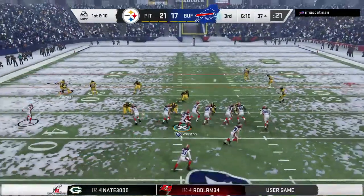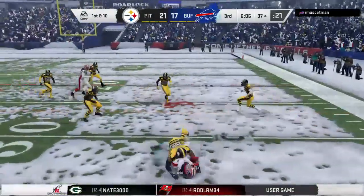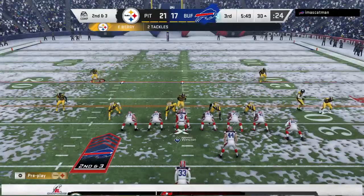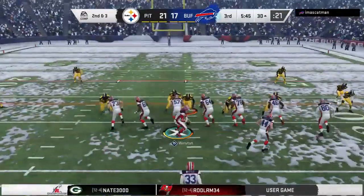Yeah, I can hear everyone saying, well, why don't you cover him, double him, triple him, do what you have to do. But sometimes they get locked into such a groove and such a connection, it doesn't matter how many guys are in his area. He certainly looks to be in that groove right now. It's a 7-yard carry to set them up with a 2nd and 3.